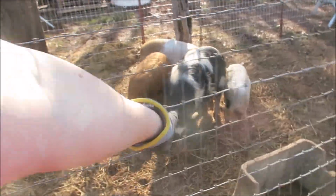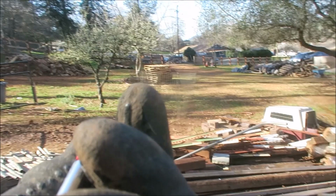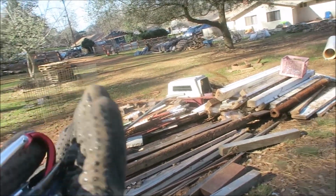These guys are eating really fast. I'm gonna get this fencing up. I got a bunch of little carabiners to enclose it. And I'm not even doing it just for the pigs. I'm doing it for the dogs, the kids, everybody. So it's not just them, but I'm trying to get it done.